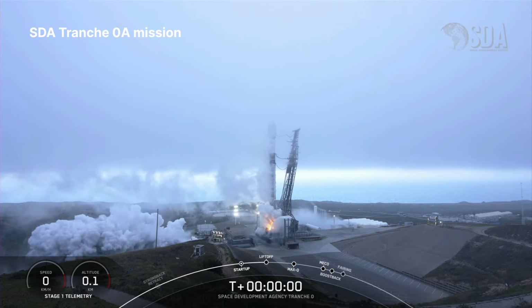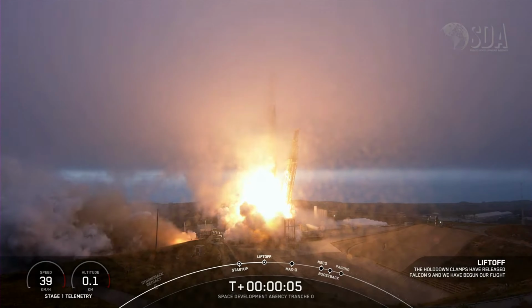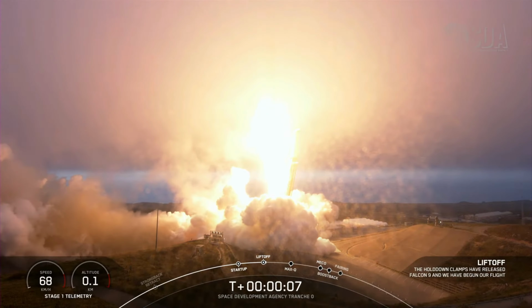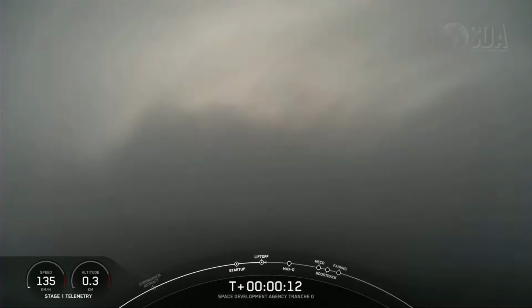9, 8, 7, 6, 5, 4, 3, 2, 1, ignition, and liftoff of FDA. Go FDA, go Falcon. Vehicle's pitching downrange. Stage 1 propulsion is nominal.